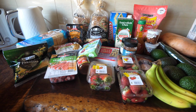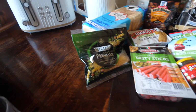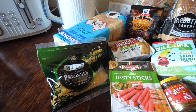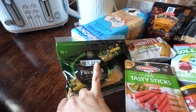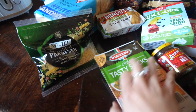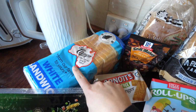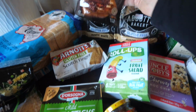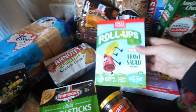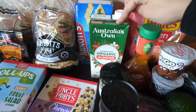Okay, so this first pile here is from Spud Shed. I will tell you the total price at the end. Parmesan cheese, remember I'm gluten-free, dairy-free and all that, so some of this isn't mine. Tasty snacks, like the Twiggy sticks, we call them in Australia. Biscuits, gluten-free bread, some barbecue rub, roll-ups, some muesli bars, organic almond milk.